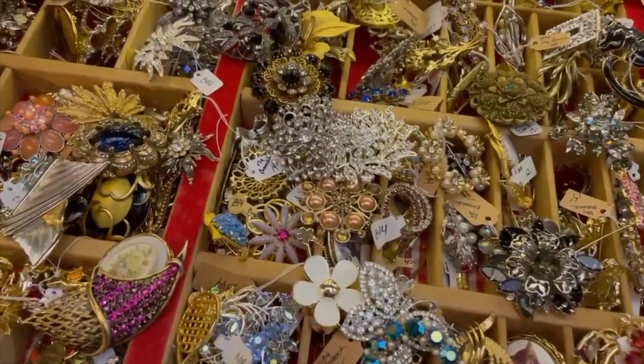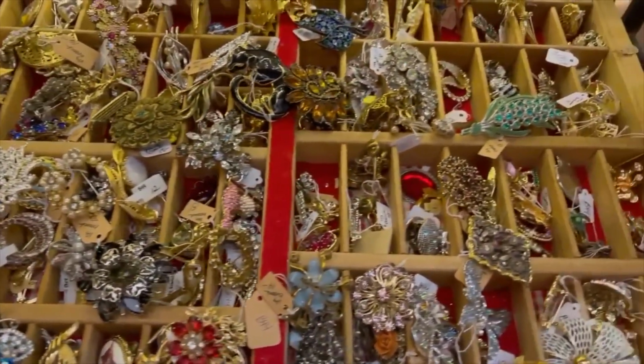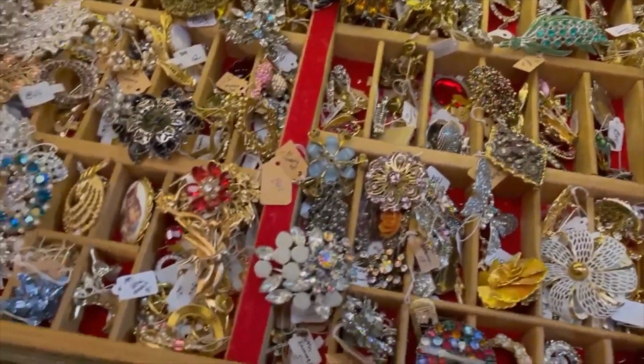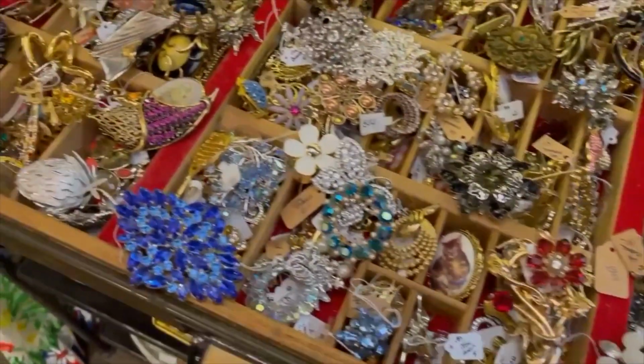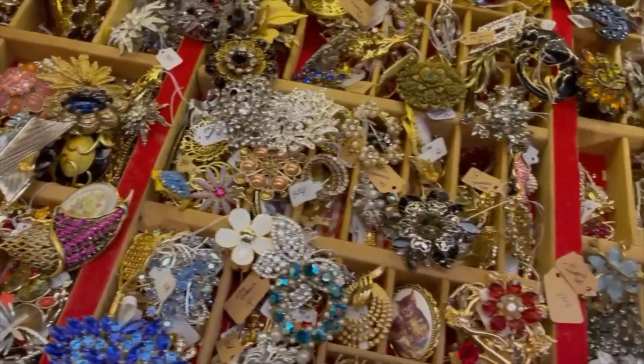And let me show you guys, folks. Here's a little sneak peek. This booth is amazing. Holy cats, guys. Are you seeing what I'm seeing? Yes, you are. Brooches galore and an old printer's tray. This combines my two favorite things, vintage jewelry and industrial advertising.